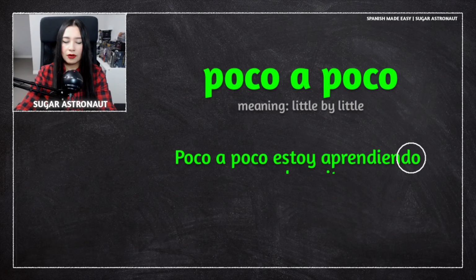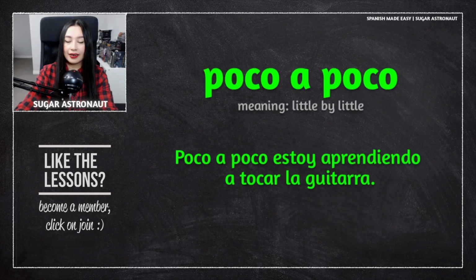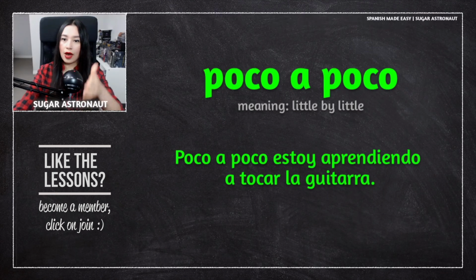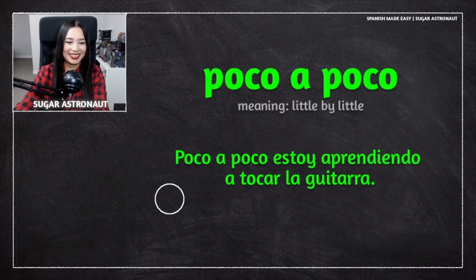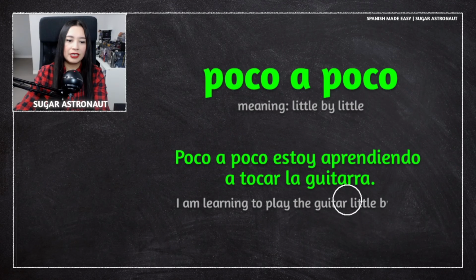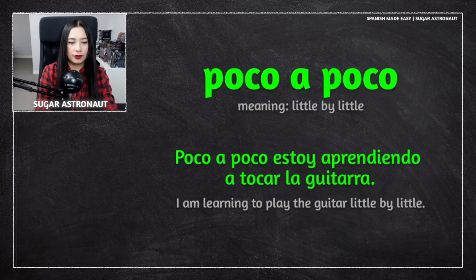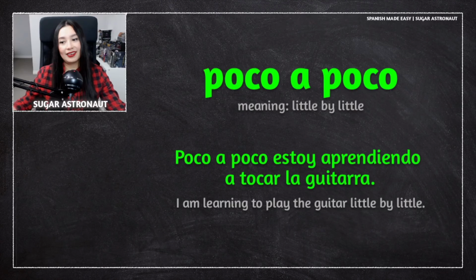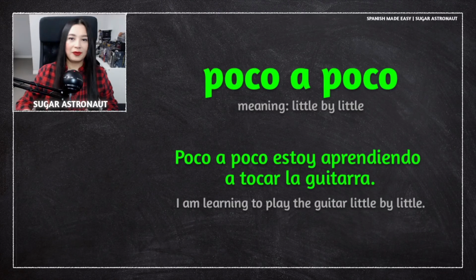Poco a poco estoy aprendiendo a tocar la guitarra. This means I'm learning to play the guitar little by little. If you like playing an instrument, usually when you learn how to play that instrument, you do it little by little. So this phrase is all about that.